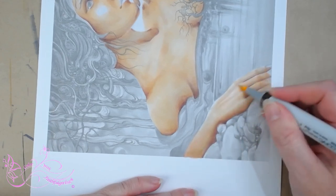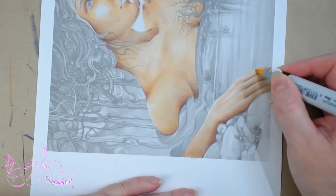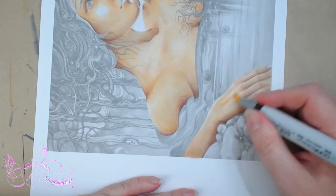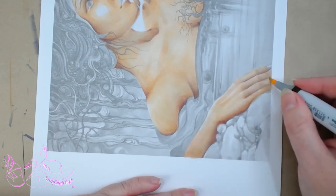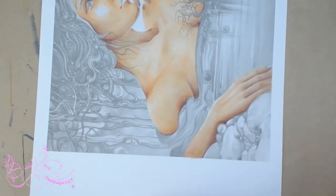With this paper though, I like to try and let it dry before deciding because it takes a little bit longer than marker paper to dry. This is the Strathmore mixed media paper. It's 190 GSM. I've got a link here if you're wanting that.